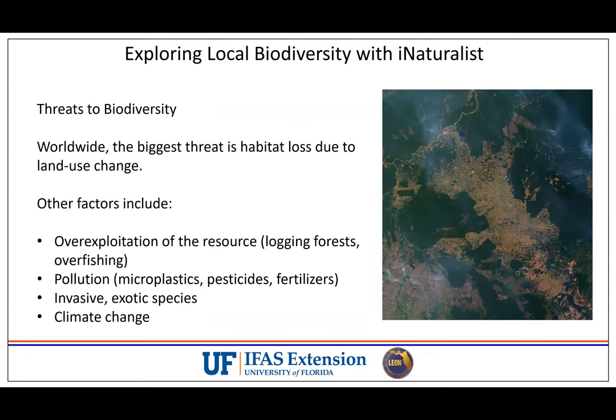What are the threats to biodiversity? Well, no matter what you look at, if there's any kind of impact on some sort of insect, plant, mammal, reptile, they all come back to habitat loss due to land use change. That picture there on the right, that's the Amazon rainforest with encroaching agriculture. I don't want to bum you guys out, so we'll go over this really quickly, but just know that there are a lot of threats to biodiversity, including the biggest one being habitat loss due to land use change, but also overexploitation of the resources, whether it be logging, whether it be overfishing. Of course, there's pollution from all the things that we put into the environment, invasive exotic species, which we talk about a lot here, and of course, climate change.